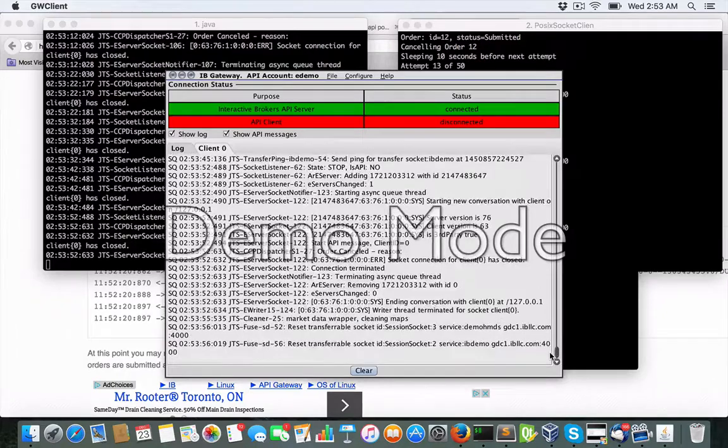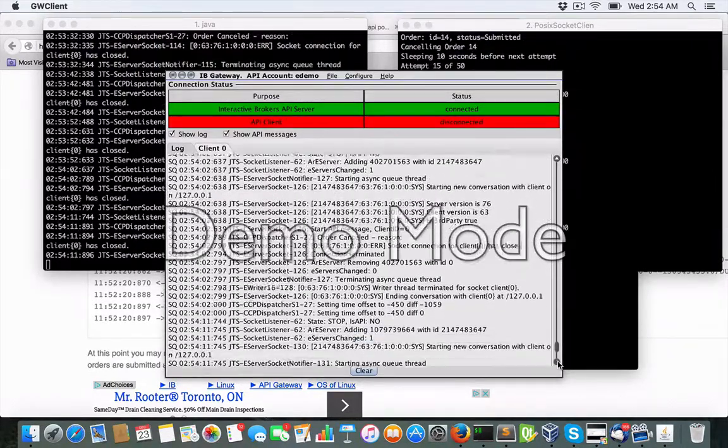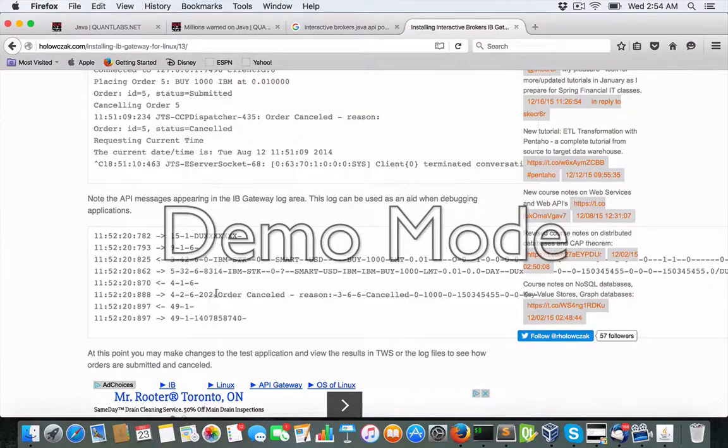Let me just check. Market writer terminated 3. Order canceled, reason, starting. I don't know what to say. I think it is working because I'm not getting any error messages. Let me see what we're trying to do here. Order canceled, reason. I guess, yeah, that's what we're expecting here. But of course, this is the demo. That'll be this person's actual license. But maybe I should be seeing these kind of messages right here, which I'm not.